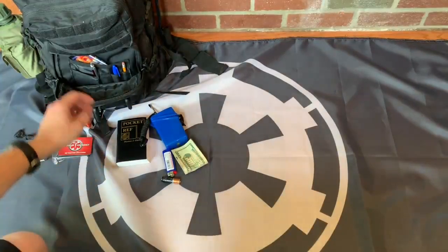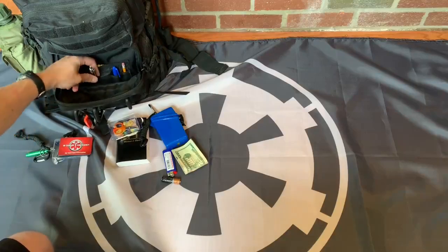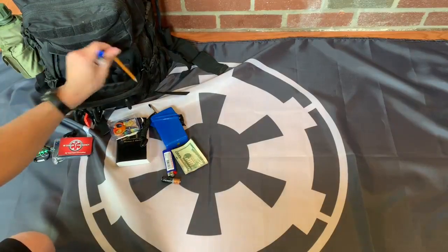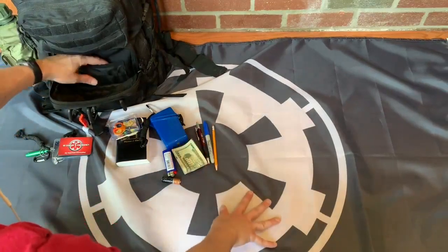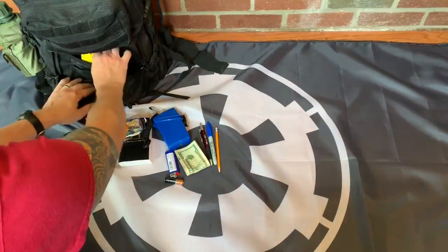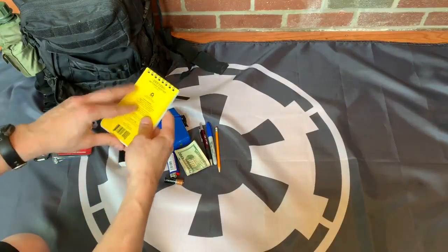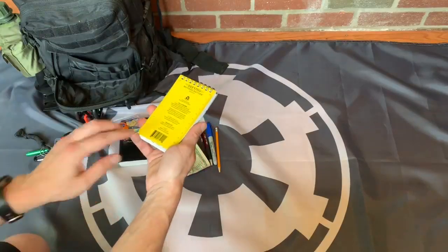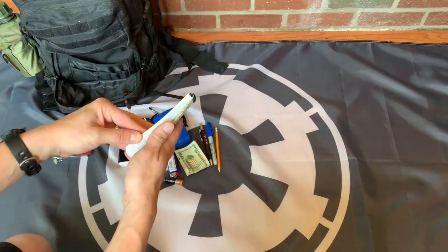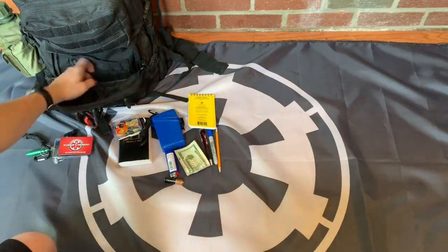So that's that. Also, I've got a small sewing kit, writing utensils, pen, Sharpie, pencil, can't go wrong there. I got a Write in the Rain notepad right here. And I also put in important phone numbers inside. This is waterproof. You get this wet, the water beads off, rolls right off, but there's important phone numbers, emergency contacts, and this is just a good thing to have.